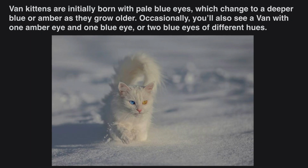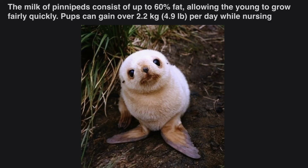The milk of pinnipeds consists of up to 60% fat, allowing the young to grow fairly quickly. Pups can gain over 2.2 kilograms, 4.9 pounds, per day while nursing.